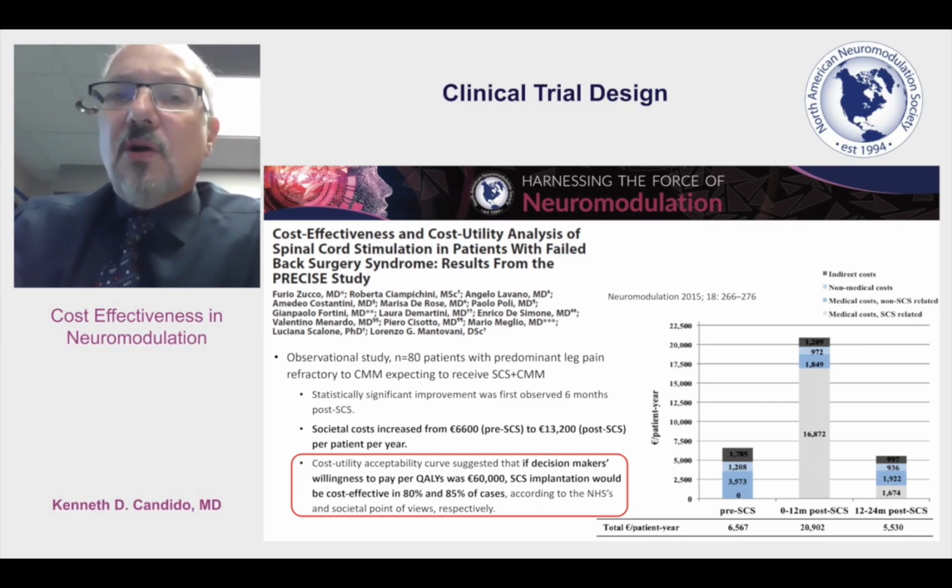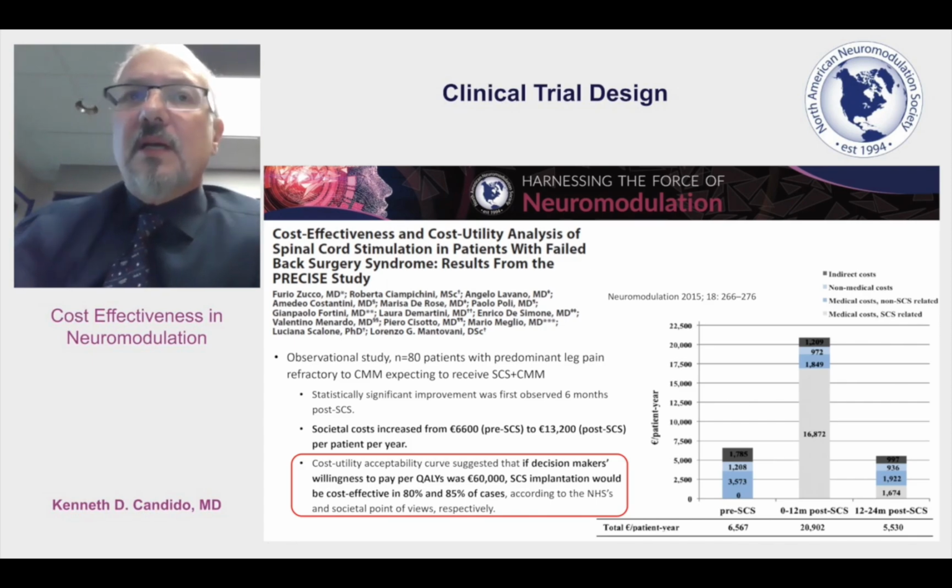And what they found was that the cost utility acceptability curve suggested that if the decision maker's willingness to pay per quality adjusted life year was about 60,000 euros, the implantation would be cost effective in 80 to 85% of cases, respectively. And that's a substantial benefit to patients who are deemed to be appropriate candidates for consideration of neuromodulation, again, from the Italian group led by Furio Zucco.